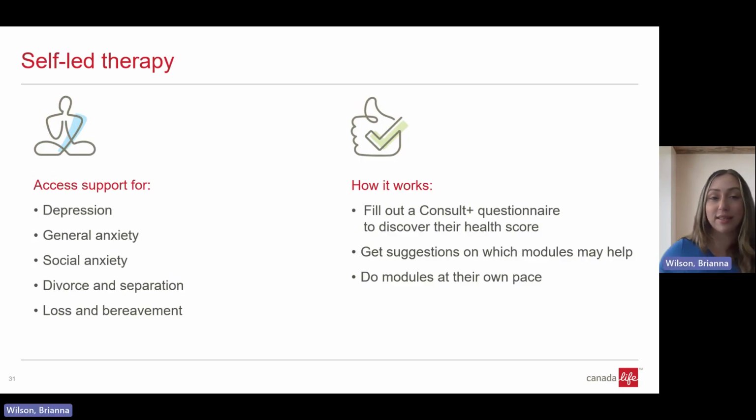Another great piece that you have accessible through Consult Plus is the self-led therapy, also called Internet Cognitive Behavioral Therapy. So, this is a self-led therapy. You're able to go in really for different support for a few different areas: depression, anxiety, stress, divorce and separation, if you're experiencing a loss or bereavement.